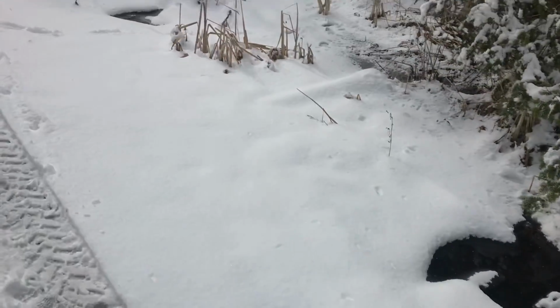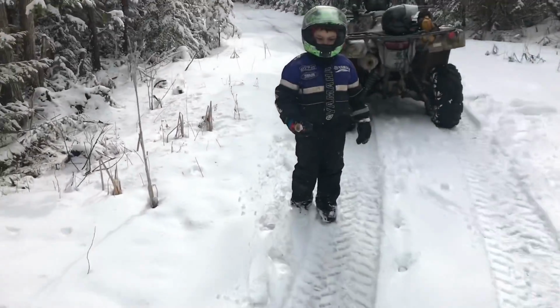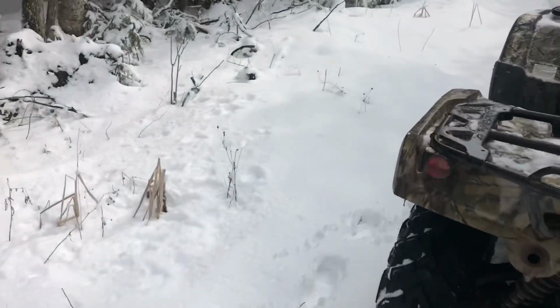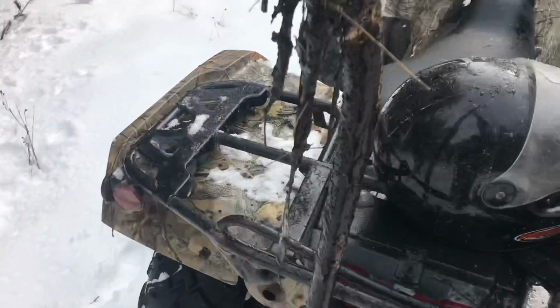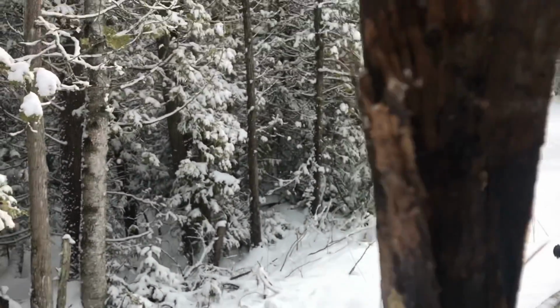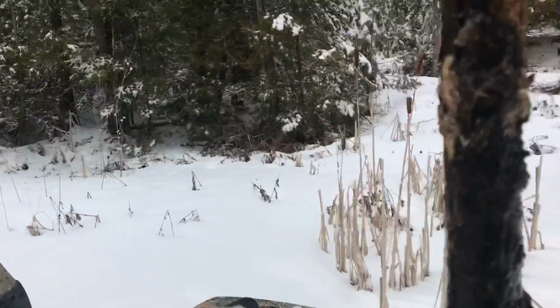Wow. My arms aren't long enough. All right. So there's the stick that I pulled out, and the mud goes all the way up to there. I don't know how easy it is to see.